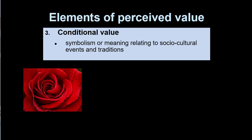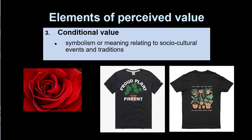Another element of perceived value is conditional value, and this is really the symbolism or meaning of different things, and the red rose is the American floral symbol. But in today's economy, people really are proud of being plant parents. There's pretty high conditional value to having a lot of foliage plants or succulents. And some of us might think that's silly, but the conditional value, the symbolism of being a plant parent, means that I'm someone who's nurturing and caring.